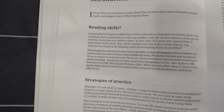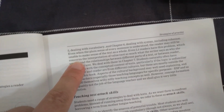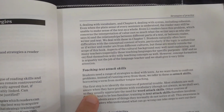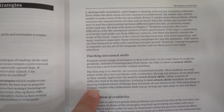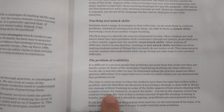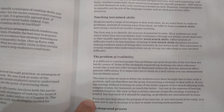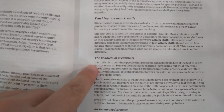There is, however, let me see if I can find it. There's a quote here when she talks about reading skills that I really like. Yeah, it's something over here. Yeah, here we go. The problem of credibility.